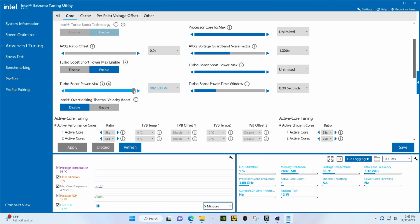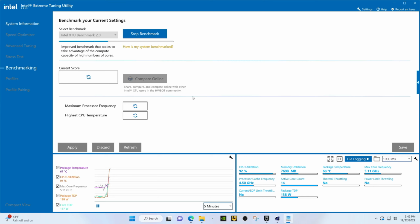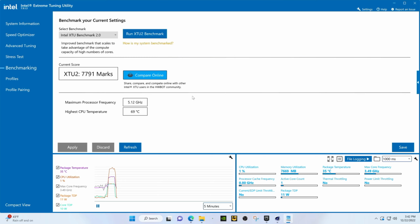Yeah, because realistically, you're not drawing that much power. So I just put it to unlimited for ease and to ensure that I'm getting everything I can get out of these. But let's run the benchmark and see how this thing performs. So this same CPU cooler on other motherboards has thermal throttled. So that means we're in the high 90s to 100. And right now, I don't think we're going to get anywhere near that high. Yeah, so max temp was 69. Now, was that a really good score? Not necessarily. I've been in the 8,000s with this CPU, so that was a little bit weak.